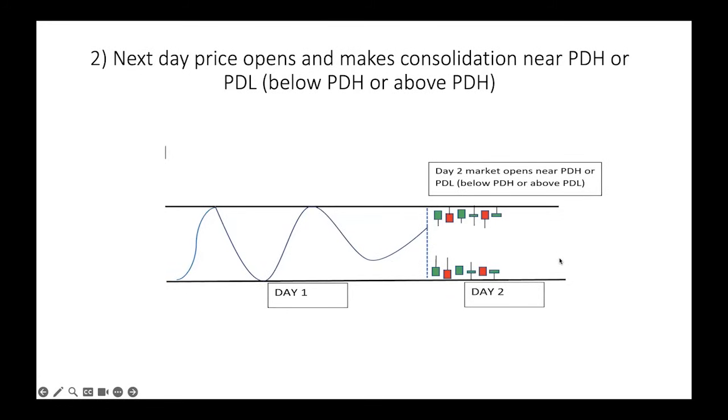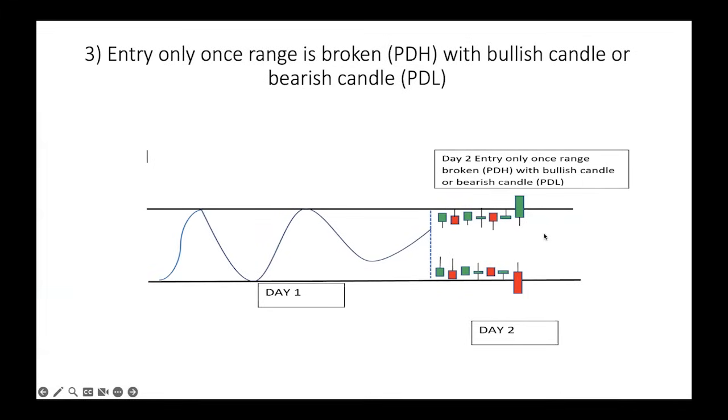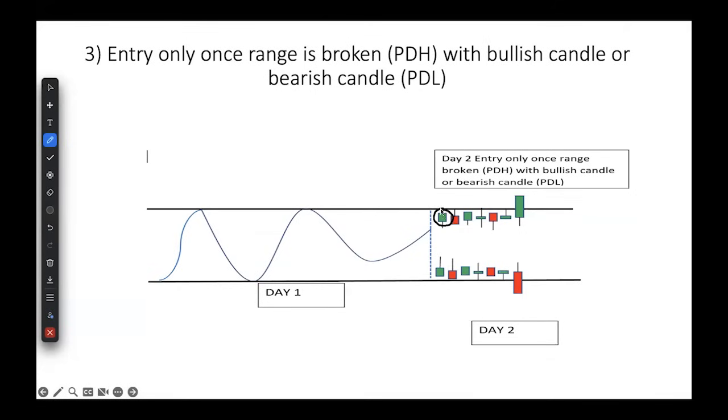Now let us see the third criterion: entry only once the range is broken. Range broken means either the previous day high or the previous day low is broken. If the previous day high is broken, it should be with a bullish candle; if the previous day low is broken, it has to be a bearish candle. You can see I have put a small image for illustration. So on day 2, entry only once the range is broken. Next day it has to open near the previous day high or near the previous day low. Sometimes the market opens right at the center, neither at PDH nor PDL, and then it is not a candidate for this setup. After that, it should start making a consolidation around the previous day high or the previous day low, and the entry is only once that range is broken.